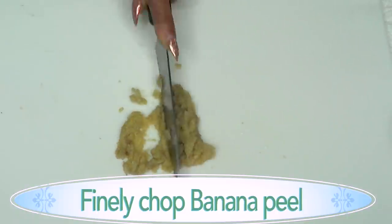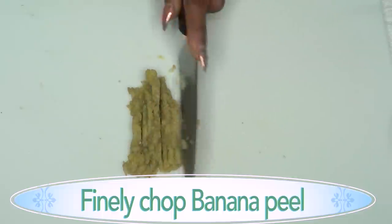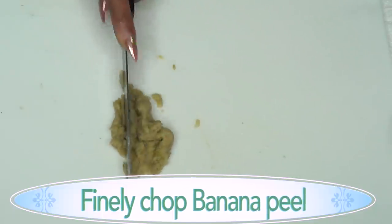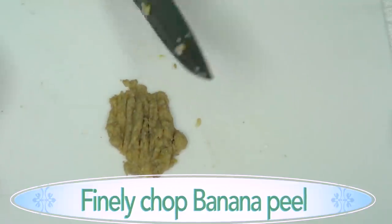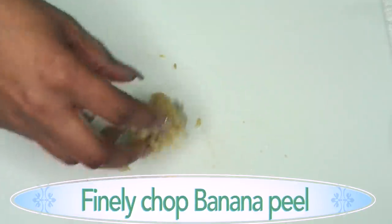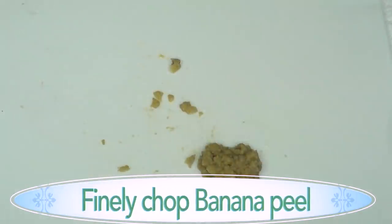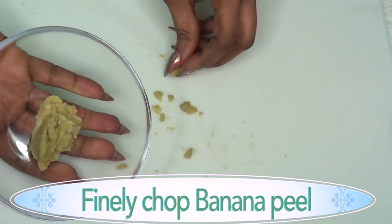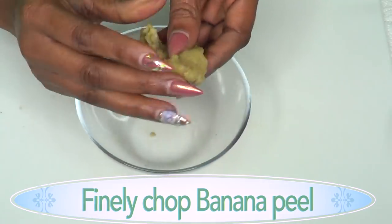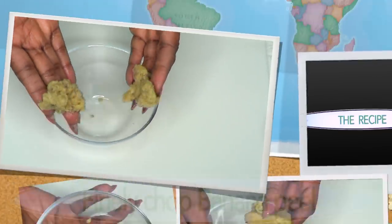Now if you're at home doing this, and you're making one treatment, you can also choose to just use a quarter of that tomato and put the banana peel in and blend, okay? So our banana peel is ready and it's good to go. So here we have our banana peel. And like I said before, this is about 2 tablespoons of the banana peel.